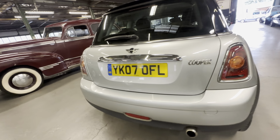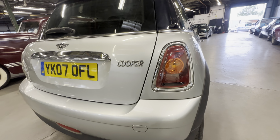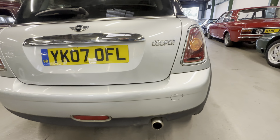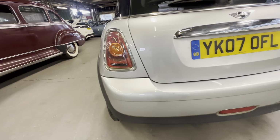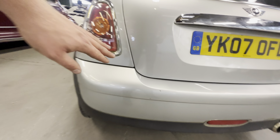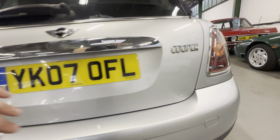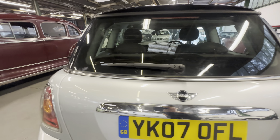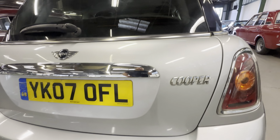Onto the boot and bumper now, rear. Nice and tidy on the right hand side corner. The rear lights are crystal clear on the right hand side. Across the bumper itself, no major marks across there. Lovely and tidy on the left hand side corner and the left hand side rear light. Normally get corrosion underneath here on these Minis, but that's not the case on this one. No corrosion there, no corrosion above the boot handle, which is pretty common as well. All lovely and fresh across there.